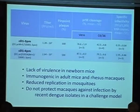But even with this enhancement in virus infectivity, this 4PM and also 3PM do not cause virulence in newborn mice. They are immunogenic in adult mice and rhesus macaques. They have reduced replication in mosquitoes. These are criteria that are used to assess live attenuated dengue vaccines. So basically they perform quite similarly.